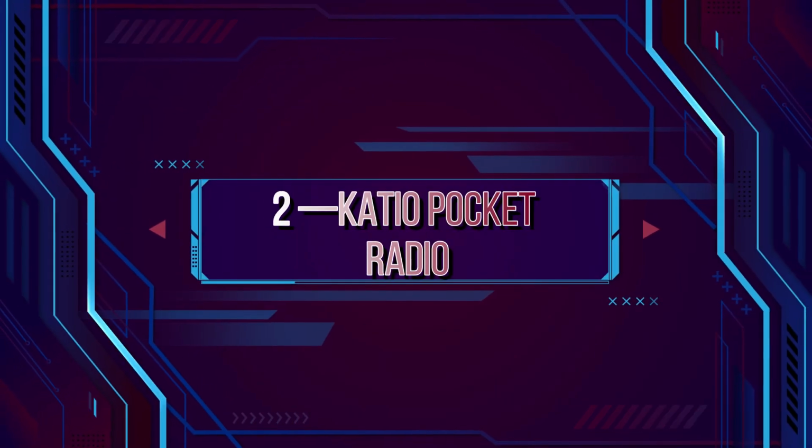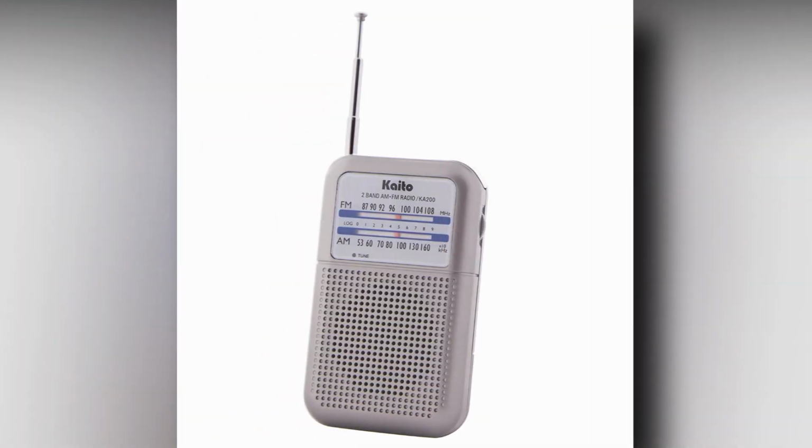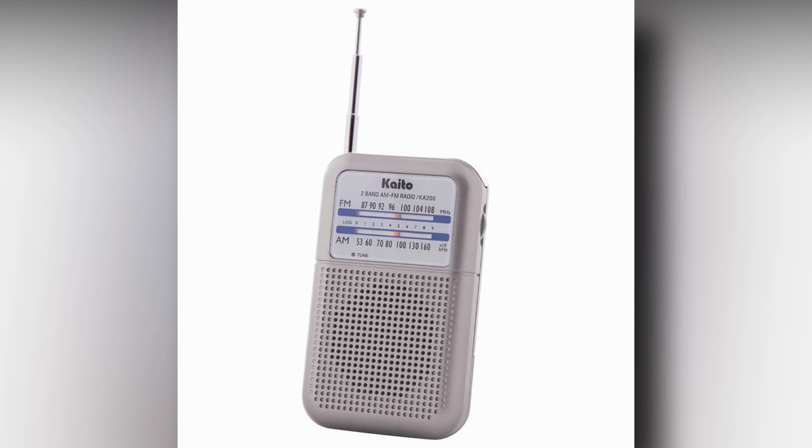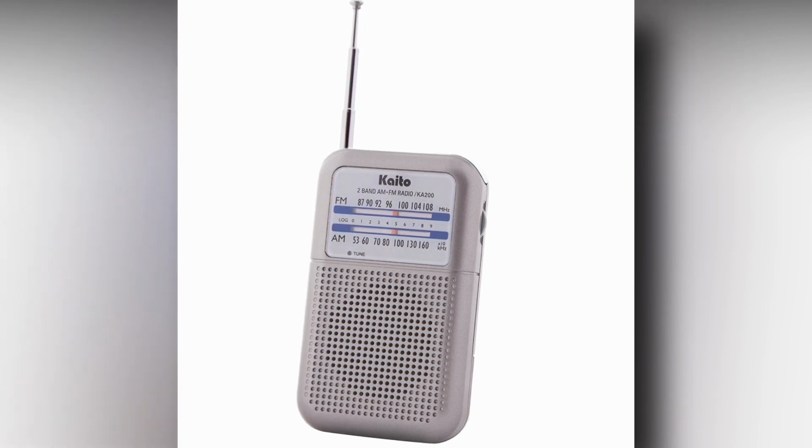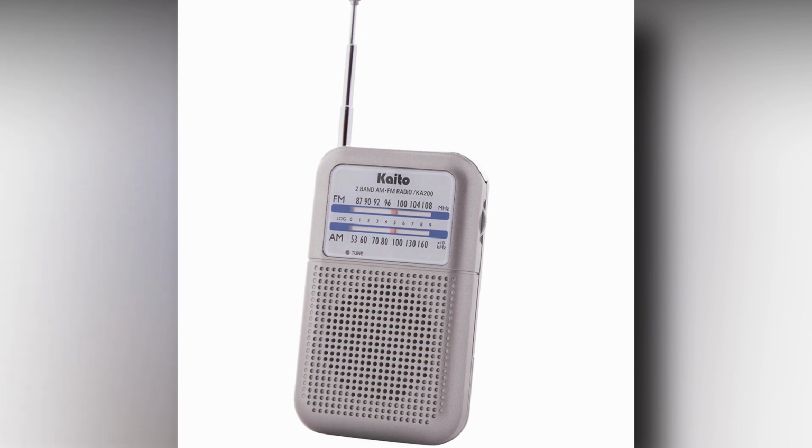Number 2. KDO Pocket Radio. While on the go, you don't have a lot of time and, more importantly, many opportunities to check on weather conditions or emergencies in the area you're hiking or intend to stay for the camping.